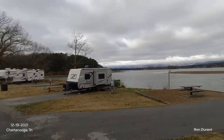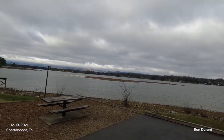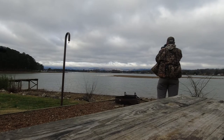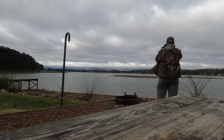Okay, we stopped again, just following the pelicans around. They're out here on this island. Looks like they're all getting ready to get on the island. Turn the camera around so you can see. They're all just getting up on the island right there.